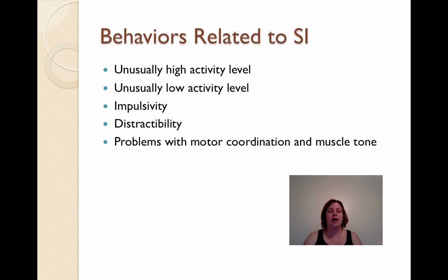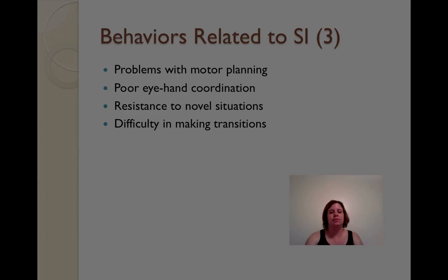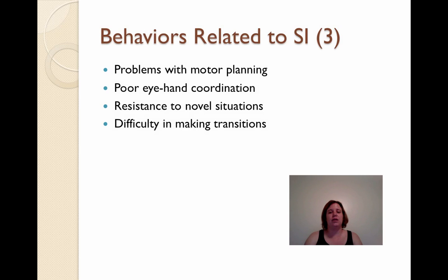There are many behaviors related to sensory integration, and I have listed just a few, which will be covered more in the readings that we will follow through in this module and the rest of the quarter. Unusually high activity level, unusually low activity level, impulsivity, distractibility, problems with motor coordination and muscle tone, high level of frustration, self-regulation problems, academic problems, social problems, emotional problems, poor eye-hand coordination, resistant to novel situations, and difficulty in making transitions.